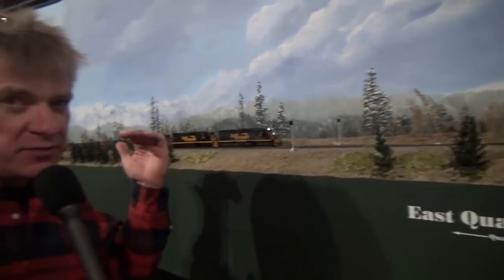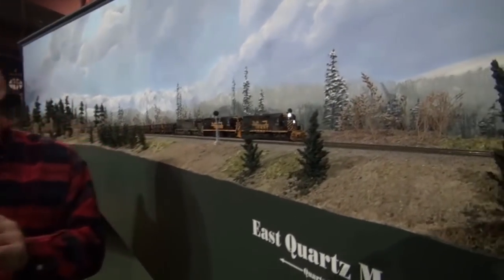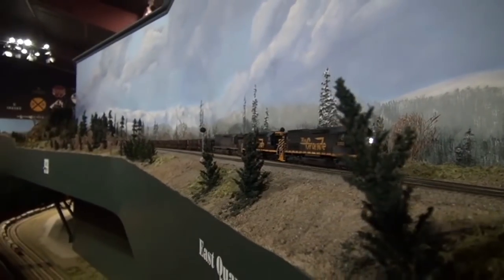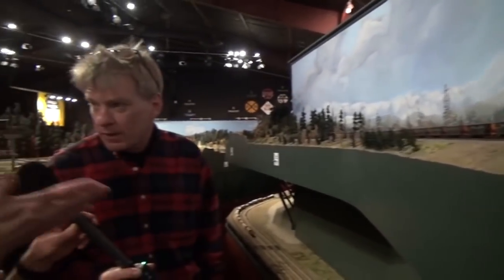All right, Randy, I just saw the caboose go past, buddy, and I see these Rio Grande starting up. Tell us what's going on now here. Well, now that the steam engine has passed, the Rio Grande has a clear track in front of it, so the dispatcher is giving him a green. He's now accelerating out of Quartz Mountain, going down the mountain.